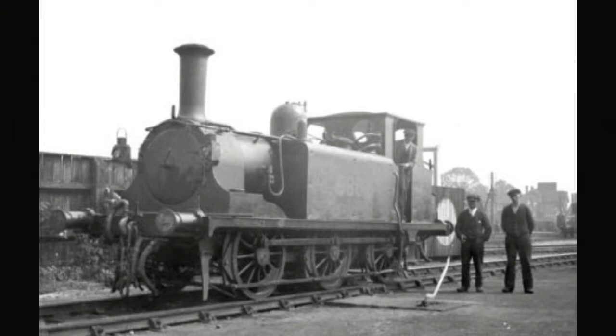With these new uses being found, the class remained in use on the system, surviving to be taken into ownership by the Southern Railway from 1923 and by British Railways from 1948, even though the numbers had dwindled following the Second World War.